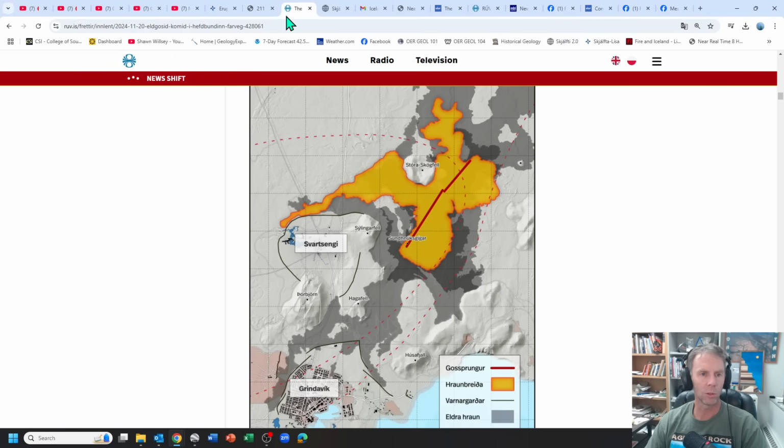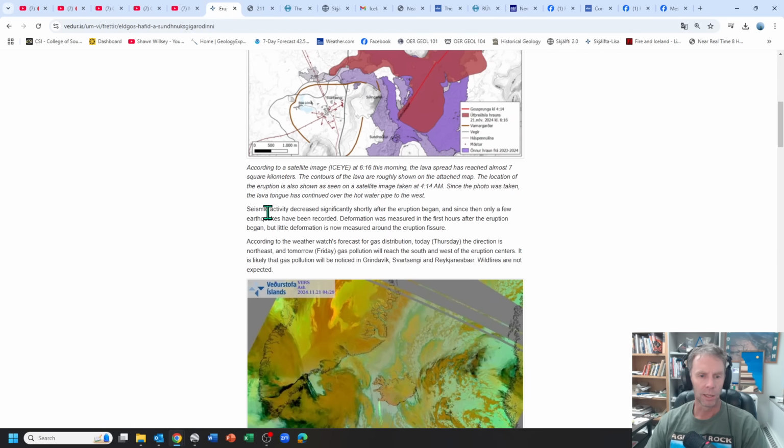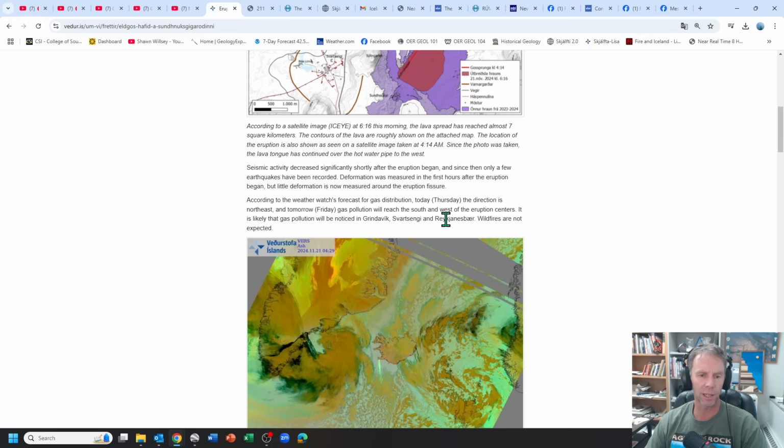Okay, going back to the Met Office update. Seismic activity decreased shortly after the eruption began, and since then there's only been a few earthquakes. Deformation was measured in the first hours, but little deformation is now measured. Yeah, so what we're going to see is deflation. I'll show you that in a second.